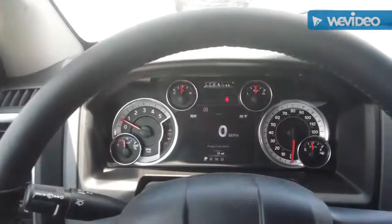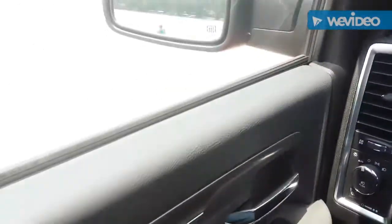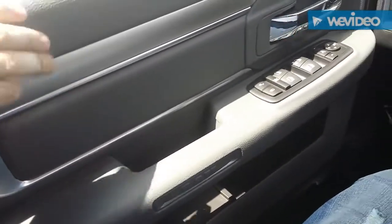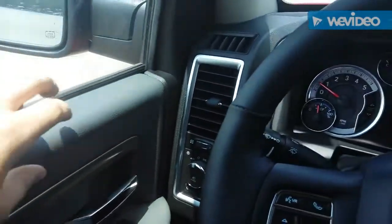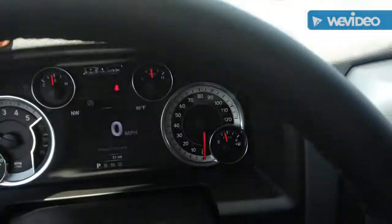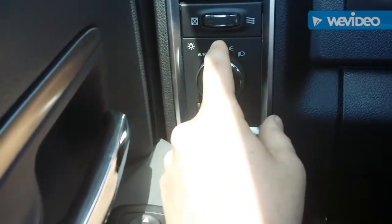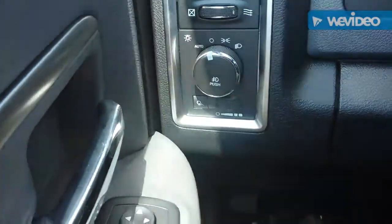All right, now that I'm in the driver's seat, I'll go over some of the little options they have here. I'll start over here on the door. It still has the aluminum, the little side molding here on the door. It's really nice. It's a nice touch. They do have vinyl door panels. The dash is made of hard plastic. Over here, you've got your automatic headlights, off, parking lights, and headlights.